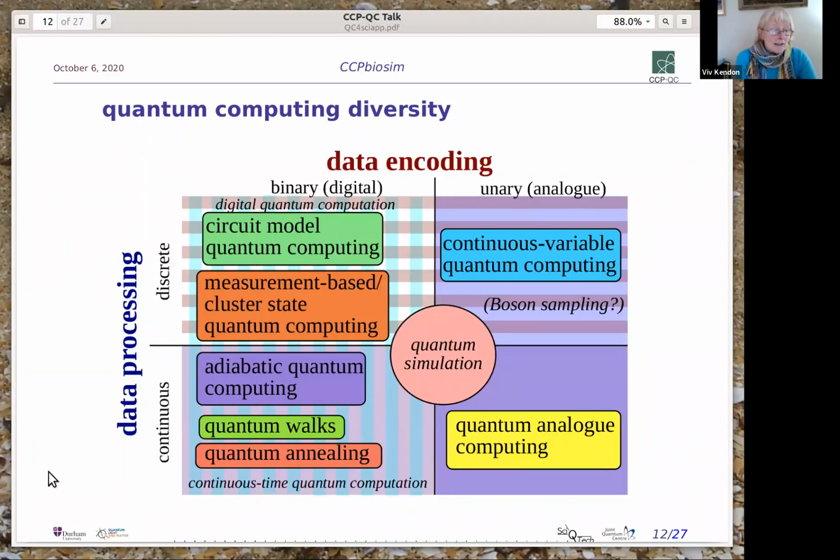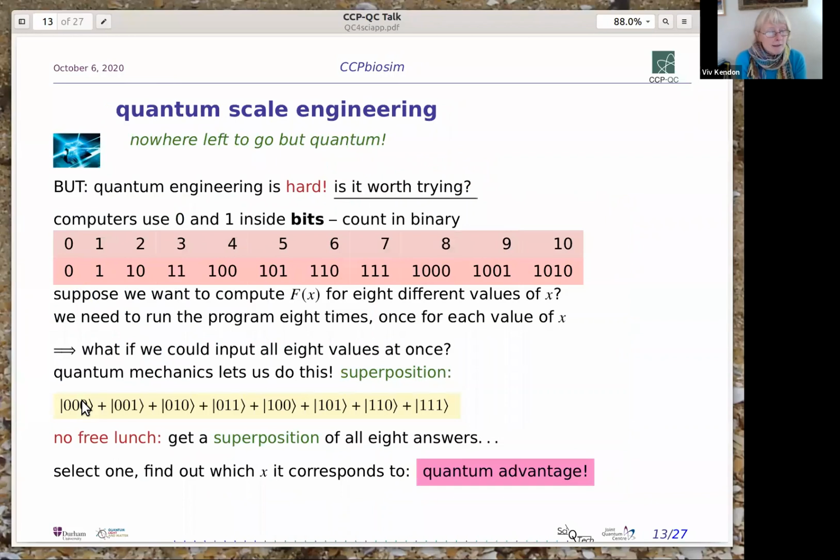And so just as we're getting a diversity of other ways to compute, neural networks or specialized hardware, quantum computing is not necessarily going to be one model of computing that sweeps everything else away. In future, we're likely to have diverse ways to compute, and it's going to be a question of figuring out which one fits your problem best out of what's available. So if we're going to do quantum scale engineering, now that chip size has got so small that it's almost quantum anyway, is it worth trying?